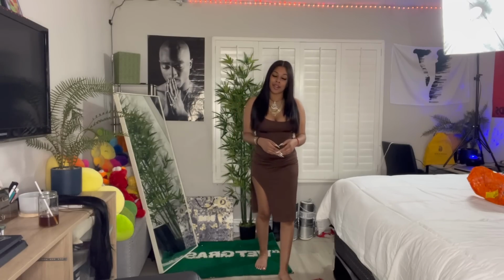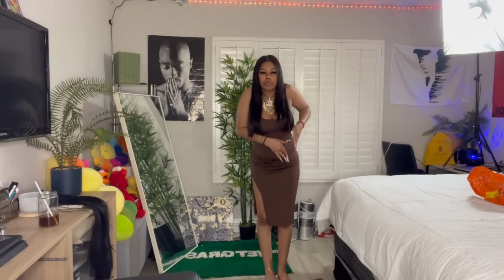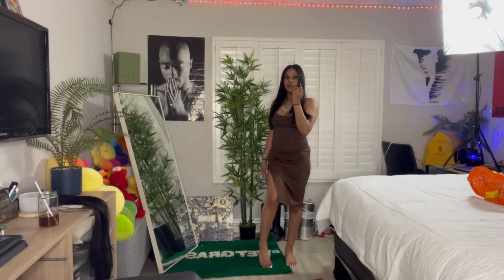Like, girl, you can do like some tan or something cute. Like, you can do even a pop of color. Like, I think green would be bomb. Look at me standing next to the bush. Don't you think green heels might could be so cute with this?